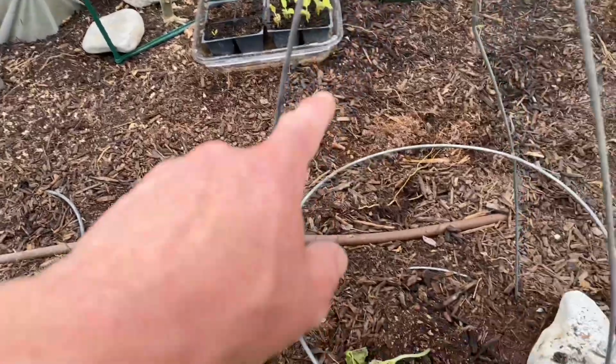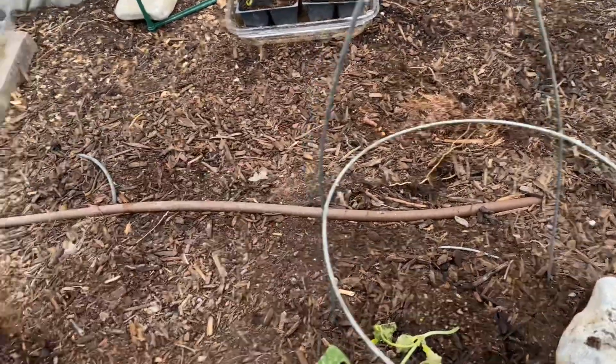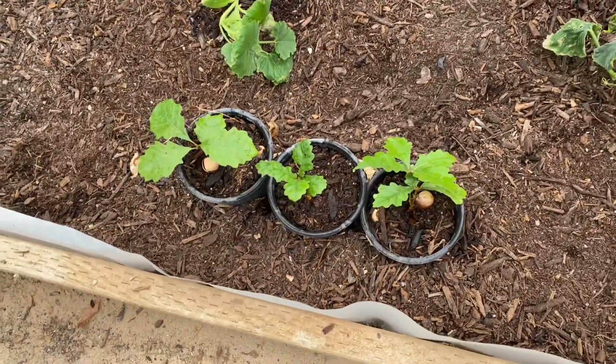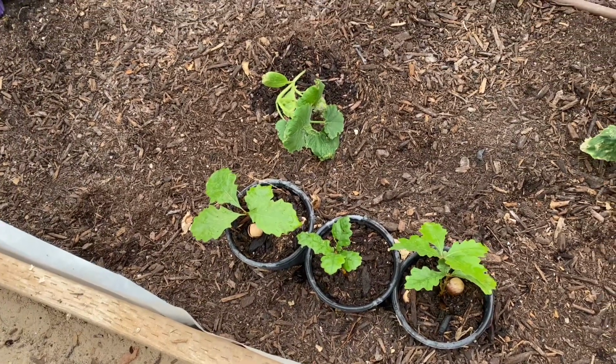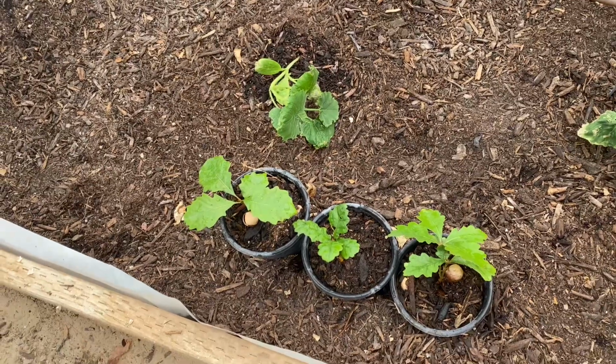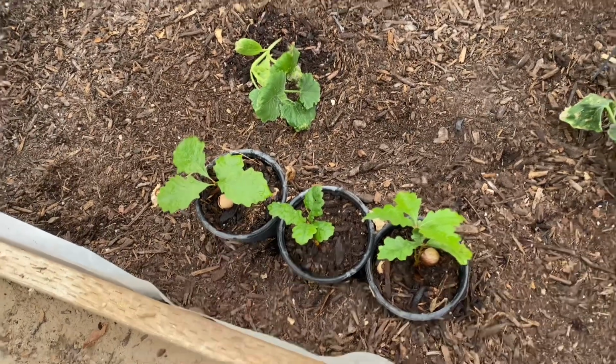You'll notice I removed the little trees that were growing there, little oak trees. I moved them over here. They look great today, but they didn't come out so well, so I don't think they're gonna look that good tomorrow. So we'll be lucky if one of those 3 right here survives.